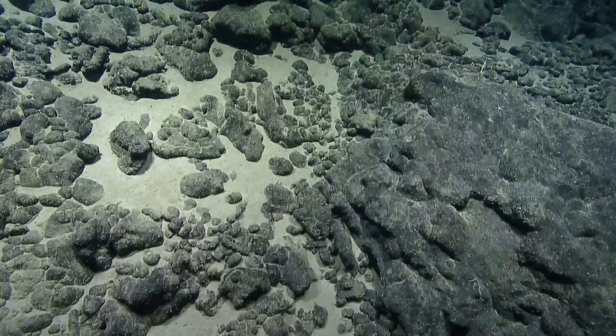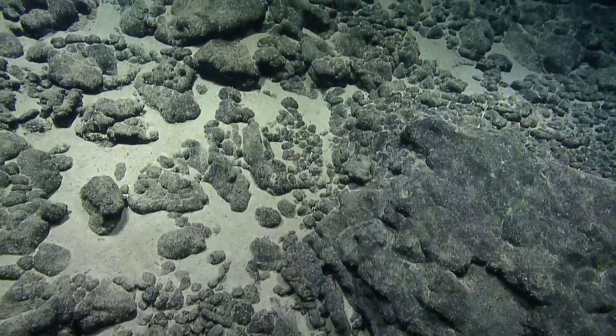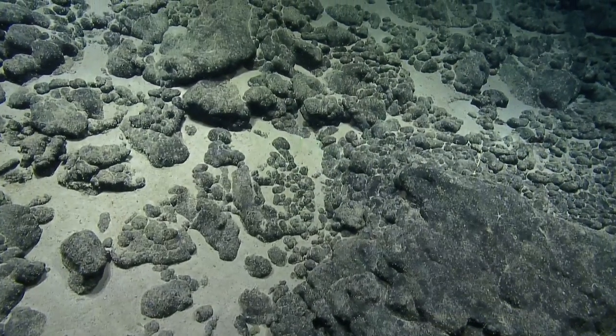There's a little ophiuroid maybe on that rock. Brittle star.